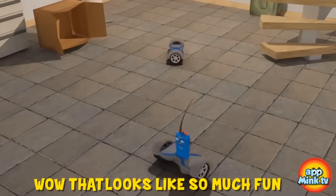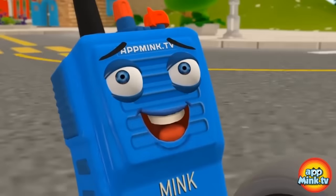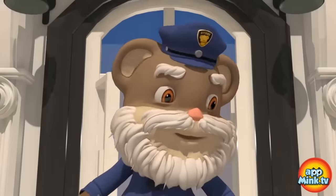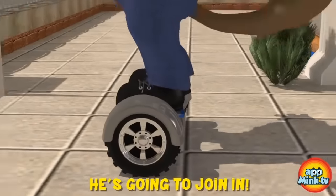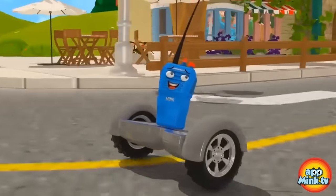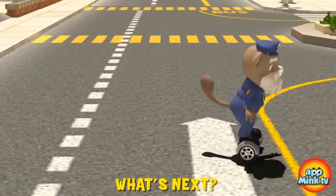Wow, that looks like so much fun, Mr. Walkie Talkie. Uh-oh, it's Police Chief Mink. Oh wait, he's going to join in. Alright, now that the wheels are getting into position, what's next?